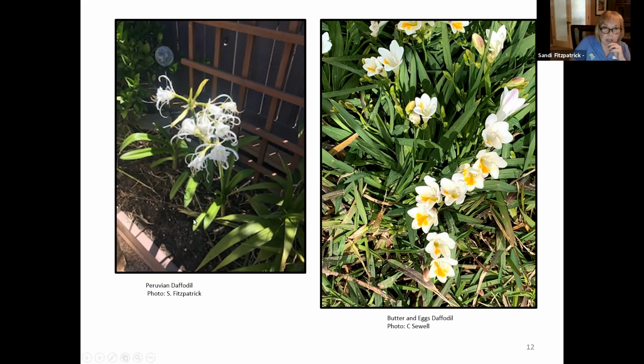They have common names. You might recognize this as a spider lily or a sea daffodil. Now, I had this planted in a garden bed, and if you look carefully, you'll see some of the drying leaves from some of my spring bulbs that still remain on the ground. So that is a Peruvian daffodil. And on the right, we have butter and eggs daffodil, a pale yellow daffodil with a bright yellow center. Beautiful.